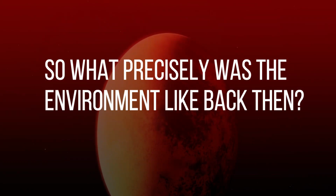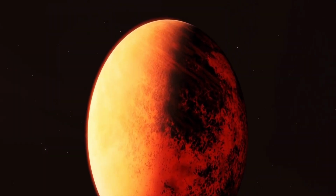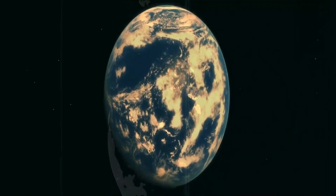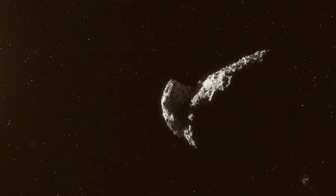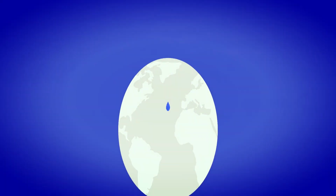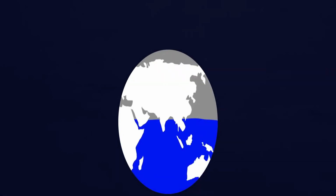So what precisely was the environment like back then? And why has our atmosphere changed so much since, compared to our galactic neighbors? This new research suggests that Earth's early atmosphere was high in carbon dioxide and nitrogen, which would make it more challenging for these amino acids to develop. These tests also contributed to a better understanding of why the atmosphere of Earth now differs so greatly from that of our nearby planets. This magma-created atmosphere on Earth led to the formation of liquid water, which drew carbon dioxide from the atmosphere and into the planet's developing seas.